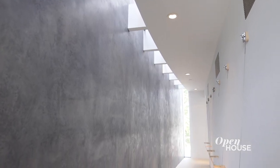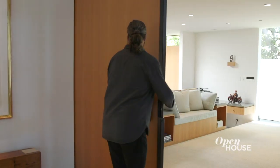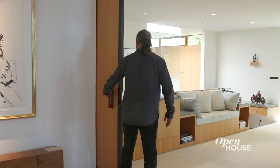Coming out of the elevator on the second floor landing, the first thing you notice is the curved wall that runs through the house has a large opening in it. On the opposite side of the curved wall is a master suite that is separated by a large door that isolates the whole landing from that suite.